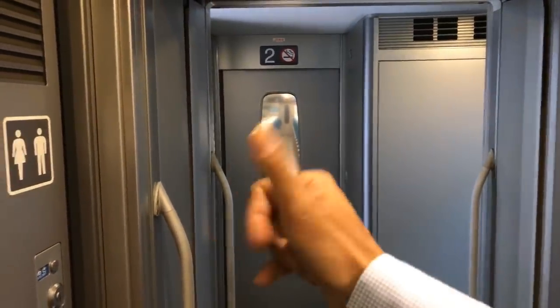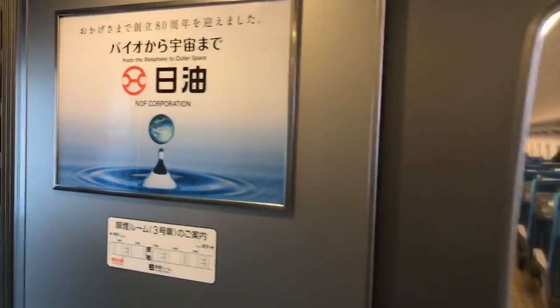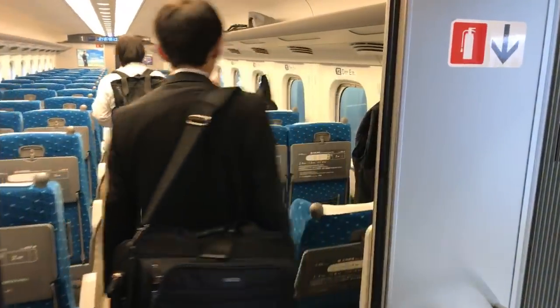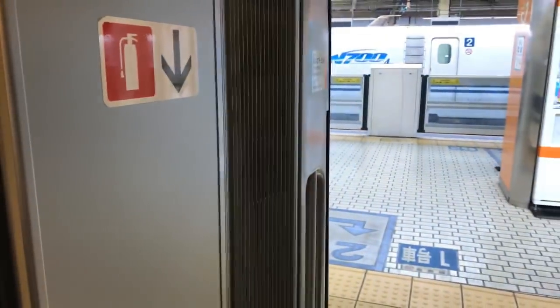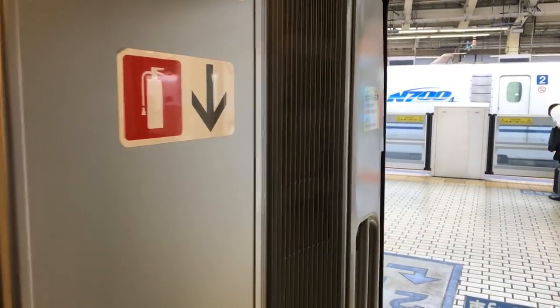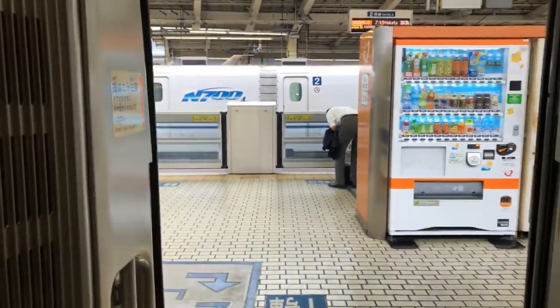All right, this is car number 2, but we're in number 1. Dozo. All right, we have 3 minutes. I got a good seat. You know, on this train line, you can usually see Mount Fuji if you sit on the right side of the train. But I'm not gonna be able to see it because it's raining today. The weather's not very good.